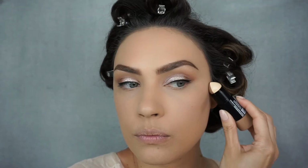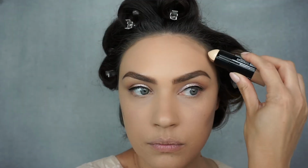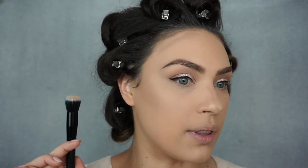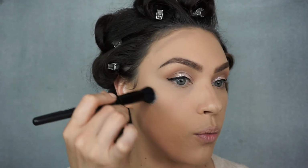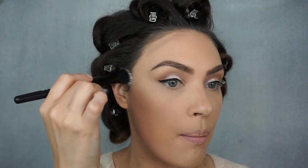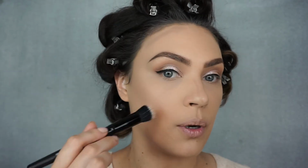Now that I've blended out my concealer, I'm going to do a little bit of cream contouring. And when I say a little bit, I mean a little bit. I just want a little bit of definition to my features. For contour, I'm going to take my Maybelline Massive Contour in the shade Light. So you see the very subtle shadow. That's exactly what I want. I don't want a harsh contour at all. I just want to define my features and my cheekbones and whatnot.